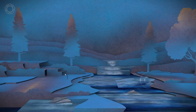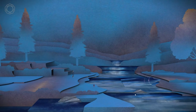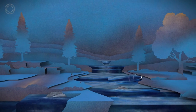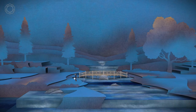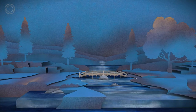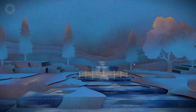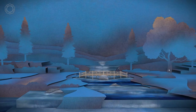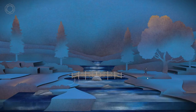These look like stairs, don't they? But they're not. There's a bridge. How amazing is that? I don't think this is supposed to be a difficult game. I don't think the puzzles are supposed to be difficult, which in my opinion, lends pretty well to Let's Plays.